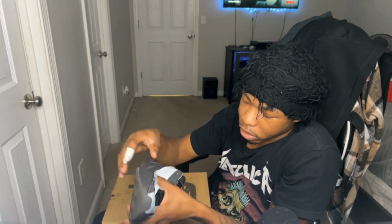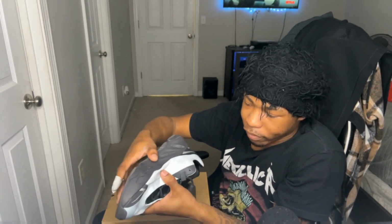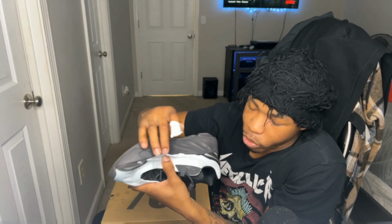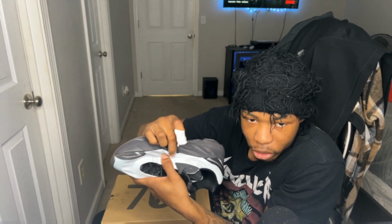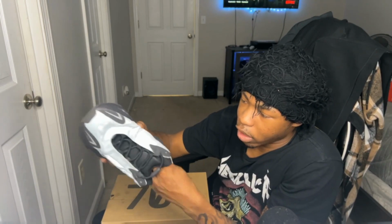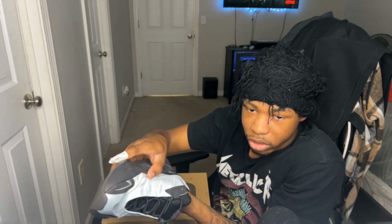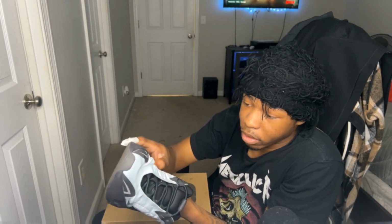Why? It's because the shoe is mesh for one. I don't know if you can tell, the shoe is like a fleece type. And if you wear these shoes for too long, this part right here will start cutting into your foot, depending on if you have that arc in your foot, or if you're flat footed. I'm flat footed, so this arc right here just punctures the hell out of my foot.